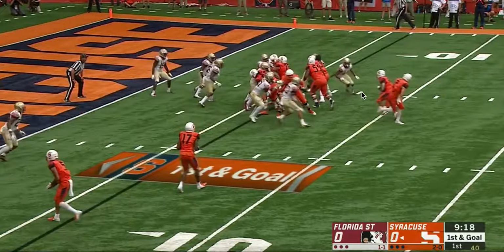FSU has a corner blitz here, which is going to force this running back to stay tight. Pretty okay job, I guess, here at the point, taking on this double team. That's too high of a hat, and he needs to play lower so he can use his leverage and not get moved off the ball, can hold his ground. Whoever this is here is doing a pretty good job of taking on the kick out block and not giving up ground. The less ground he gives up, the smaller the space for the running back and the puller to run through.